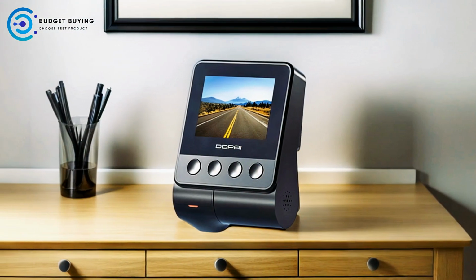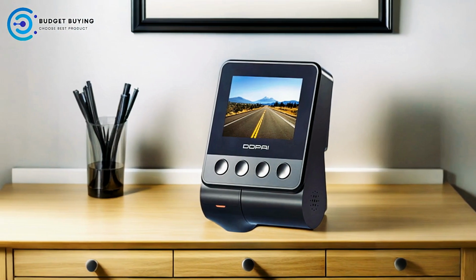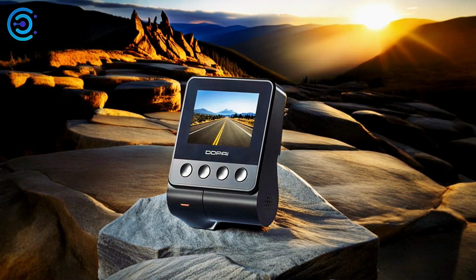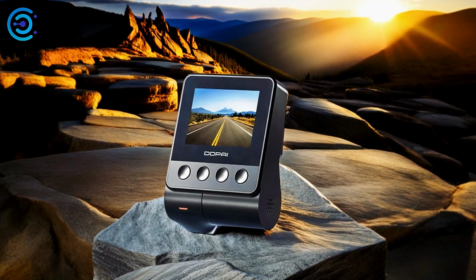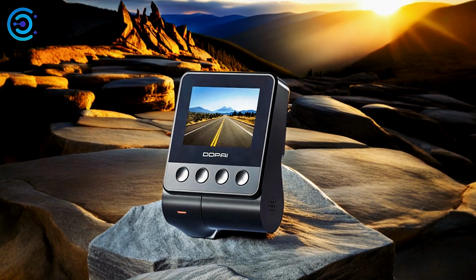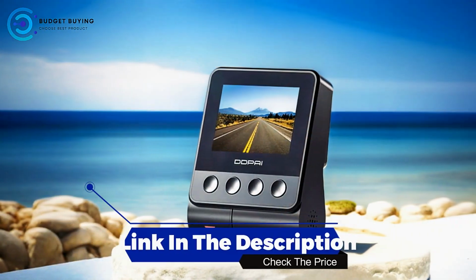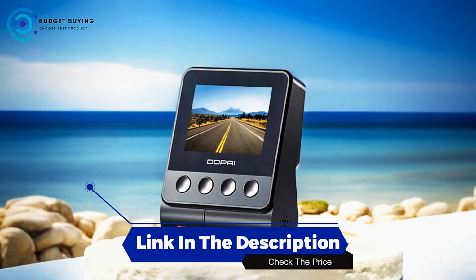The Ddpai Z40 car GPS dash camera is a powerful and versatile device that offers exceptional video quality, dual-channel recording, and innovative storage solutions. Its advanced features make it an excellent choice for drivers who prioritize safety, detail, and reliability.